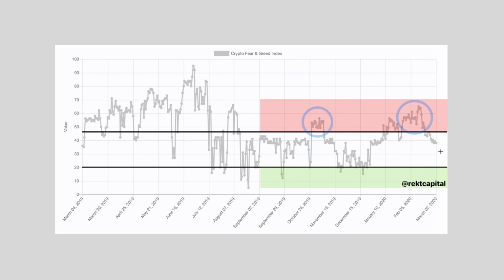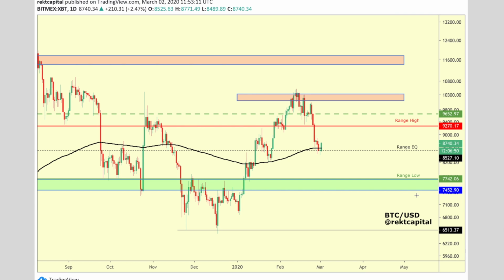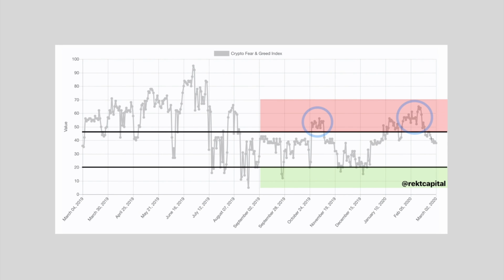But is that enough fear in the market to warrant a good bounce and a good reversal towards the upside? I wouldn't want to see a breakdown like we saw over here from this consolidation, so this is something I'm going to be keeping an eye on, because we are fearful, but maybe not fearful enough. So it's very important to just see, is this confluence, is this range EQ holding, is this daily EMA as a support once again, and what are we going to see here in terms of investor sentiment? These are all things I'll be looking for throughout the week.